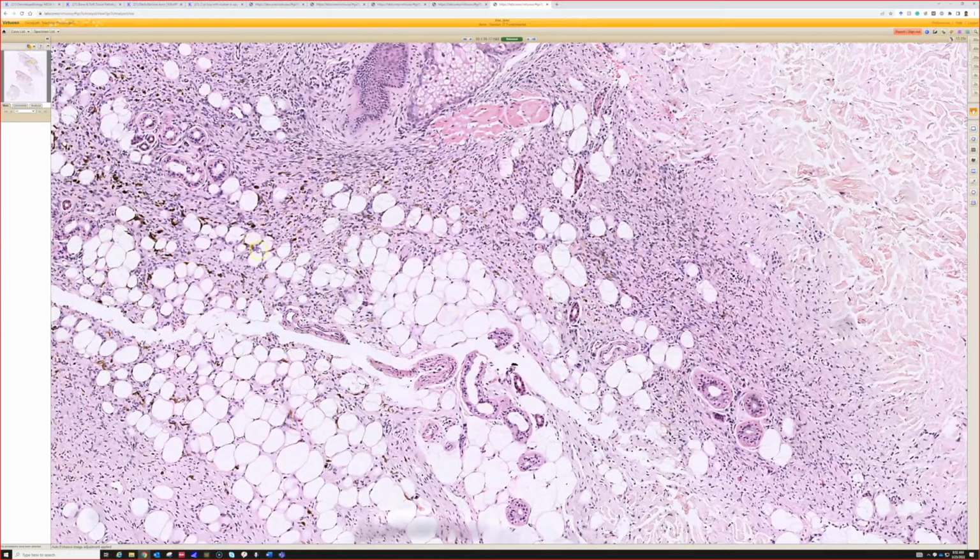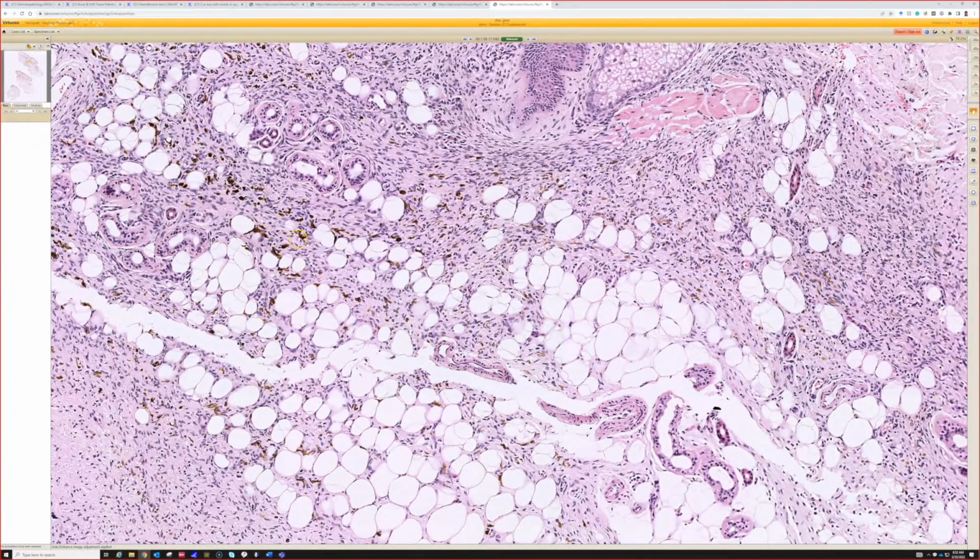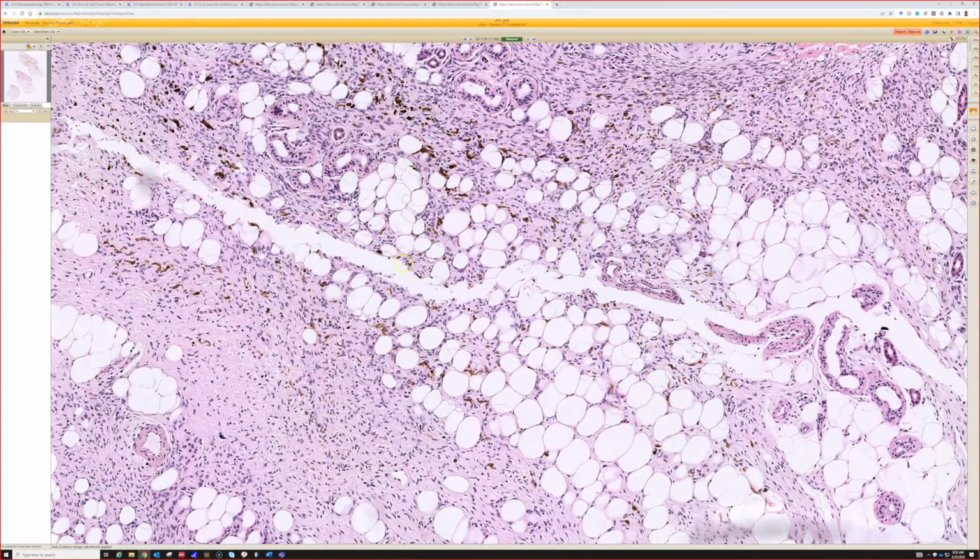To my knowledge, there's no special difference in the behavior or treatment of these. This is just a microscopic curiosity that's important for us to know about so we don't get confused. One potential miss would be that there is a form of diffuse neurofibroma, particularly big diffuse neurofibromas, that also make melanin pigment, and they can have areas that look quite similar to this.